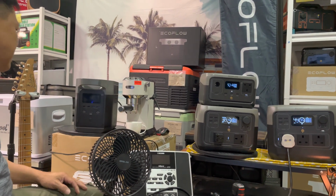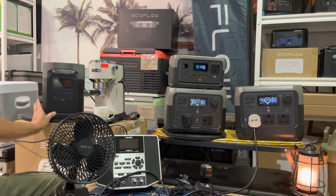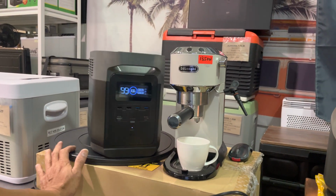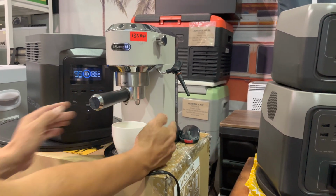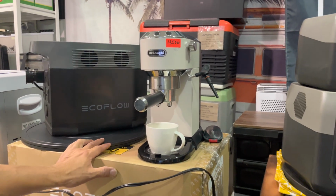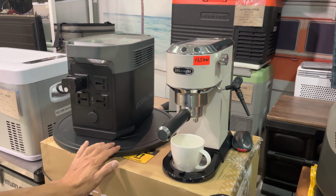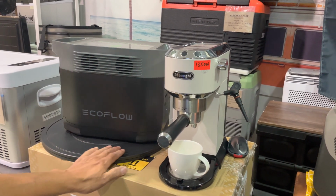Alright, 接下来呢 I will try this coffee machine test. Right now on hand is the best model, we call the Delta. This Delta is one of the best models, a bit costly, but why is it so good? Because 它的基本的那个电力提供已经是 up to 1008 watts already. 有4个 plug, 一个 DC. So now I will try the AC for the coffee machine.